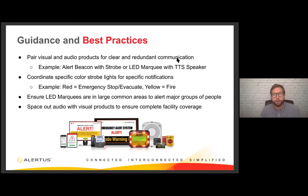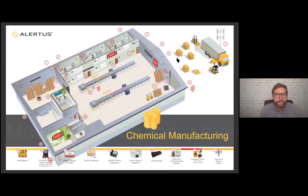Also, when you're thinking about different strobes, you might have different strobe lights meaning different things. Some examples here: red, yellow, green, all sorts of different colors when it comes to the strobe. So making sure that your people are trained and understand what the individual lights mean and how to respond to those things. As we mentioned, we have LED marquees, a lot of different tools that we can talk about. But the key thing here is, this is part of what we'll do during the on-site walkthrough and implementation process: we'll help you look at where those gaps exist, maybe how we can spread out the audio-visual products to give you 100% saturation of the emergency alert when these situations do occur, give you complete saturation of your facility.